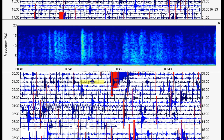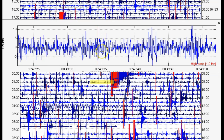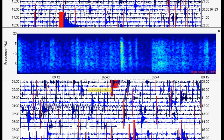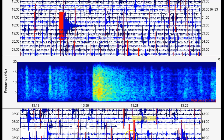Yeah, guys, it's still popping off like crazy. Right here, we basically had nothing. And I'm going to do a 1 hertz high-pass filter just to get rid of the pesky background microseisms. Oh, yeah. It's pretty calm right there, but then we see, boom. Constant. Basically constant. So we still are seeing a lot of seismicity in this area.